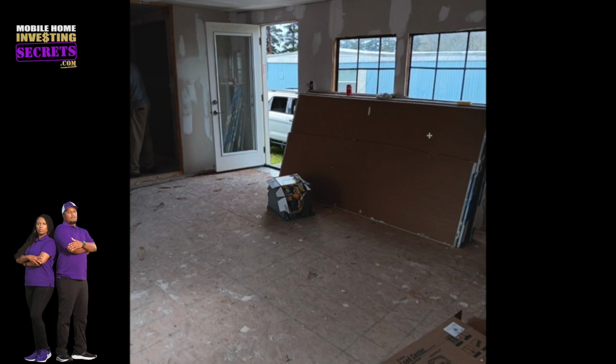Guys, they put work into this home. They literally gutted this mobile home, guys. So let's talk about it. Flipping a mobile home. Will you totally gut this home out? Look at this home. They totally replaced all the walls, put new sheetrock, mud, sanding. They still have material left over.